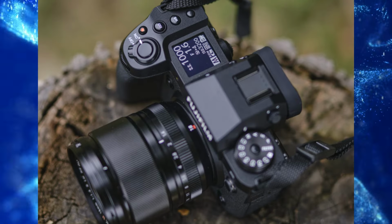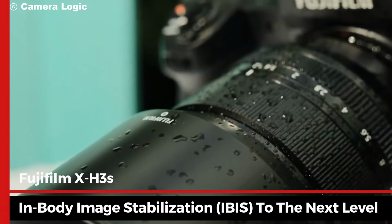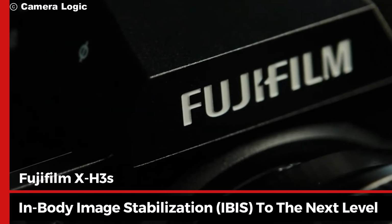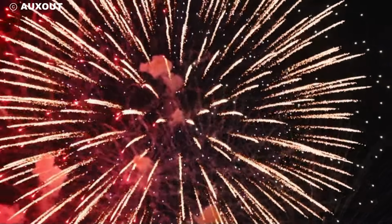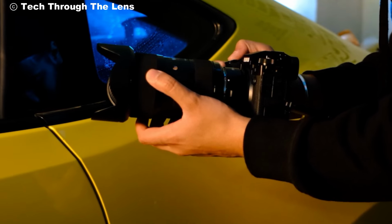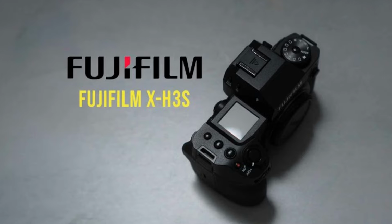And let's not forget video. If the rumors are true, the X-H3s could bring in-body image stabilization, IBIS, to the next level, with 5-axis stabilization that will make handheld shooting smoother than ever. Whether you're filming a documentary or creating content for YouTube, this feature could save you from needing a gimbal.